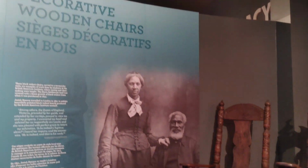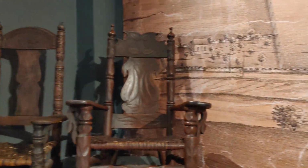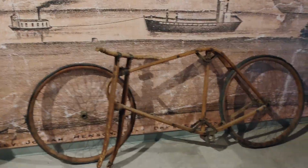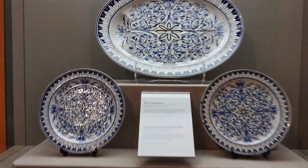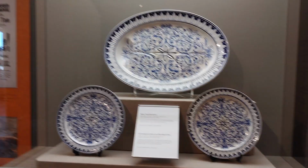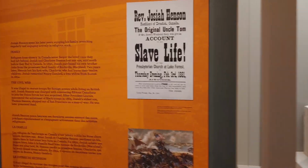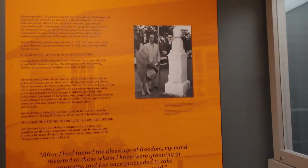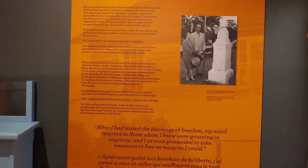Is that a camera there? It's a nice rocking chair. It's a plate here, it's good. Somebody put the cemetery at the top of here, eh? For his legacy.